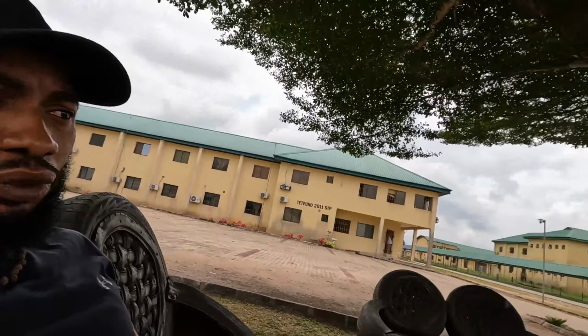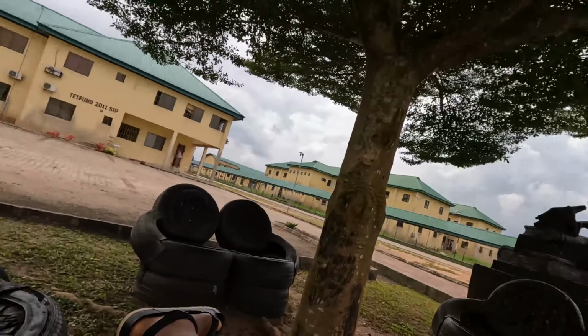I think from here we'll be heading to campus 2, right? We have to go to campus 2 to show you guys more of the uni. It's actually a very big one.